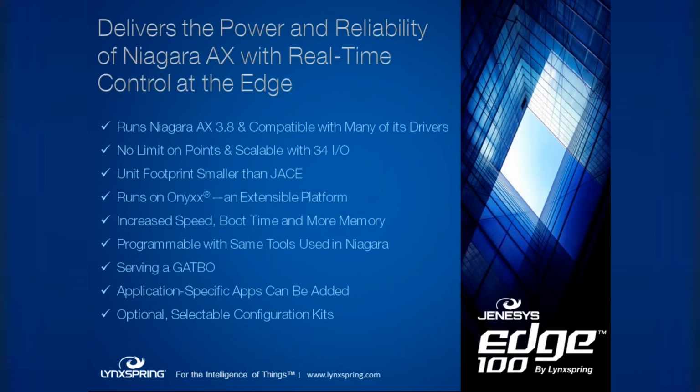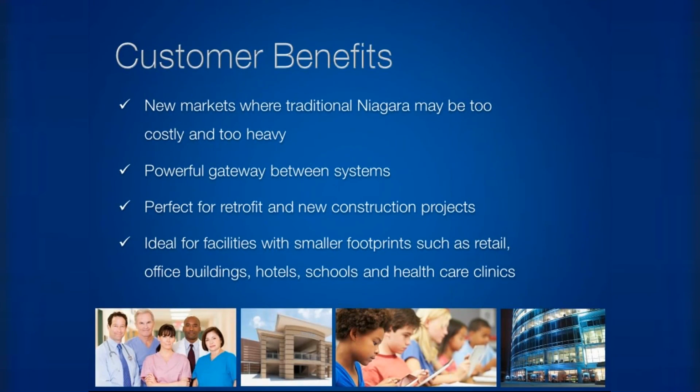And in this case, it is limited to 6 devices as a client. However, the points are not limited. The footprint obviously is a little bit smaller than a Jace or a Jenny. It is running on Onyx, and Onyx, of course, is an extensible platform. The open source products and reference designs that we've used in this product naturally have created the increased speed, which results in faster boot times, more memory. Those are things that are just naturally coming with new technologies as we adapt new technologies.